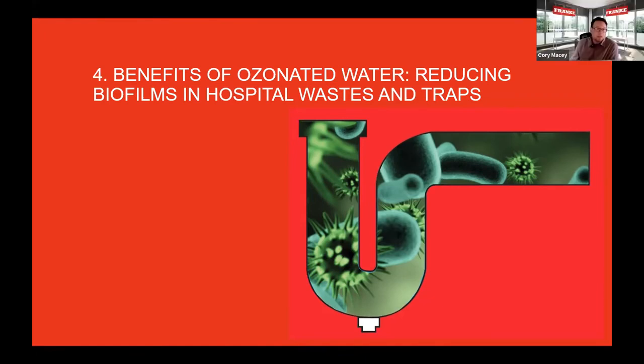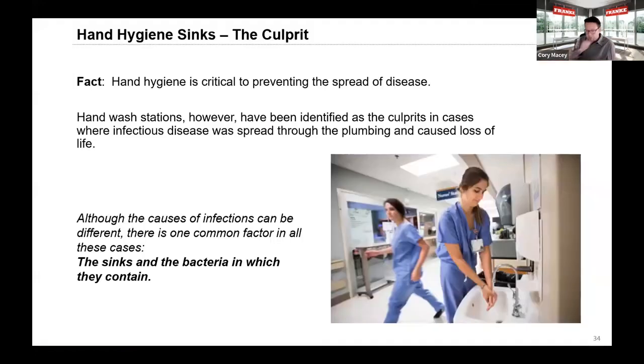Okay, so we'll talk about another benefit of ozonated water, and that's reducing the biofilms in hospital wastes and traps. It's been known for decades how important hand hygiene is to prevent the spread of bacteria and disease. Hospitals are designed with hand hygiene sinks placed throughout the hospital to help control outbreaks. Unfortunately, in some cases, hand hygiene sinks have actually contributed to the HAI problem. If they're poorly designed, hand hygiene sinks have been shown to harbor and spread bacteria.